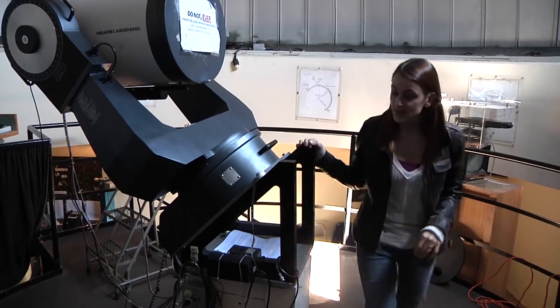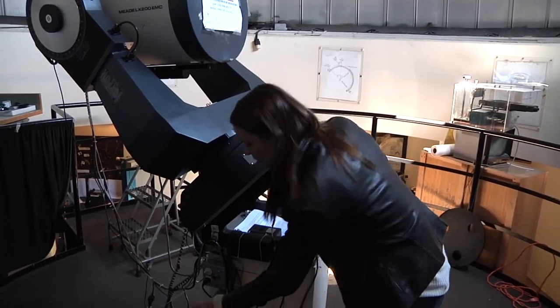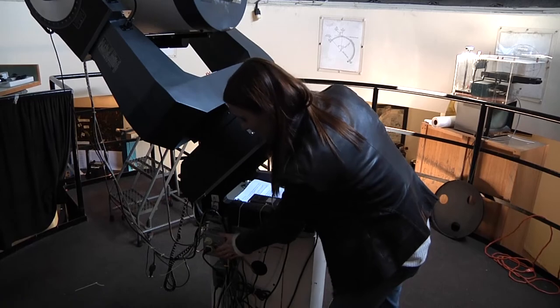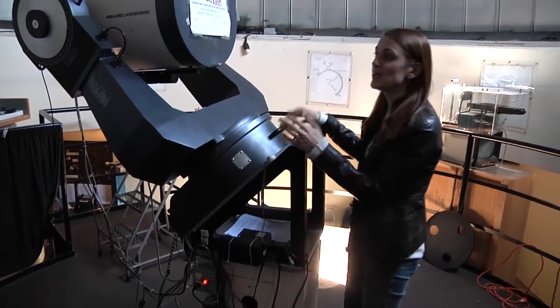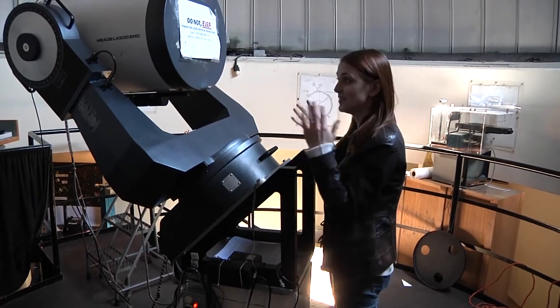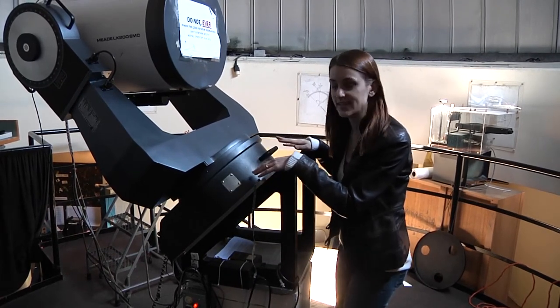The next thing we want to do is turn on the 40-centimeter telescope. So over here, you'll see the power switch for the 40-centimeter. You flick the switch, and an orange light comes on. The 40-centimeter will now make some wonderful noises, and you'll know it's activating. It'll take a few minutes for that to settle down.